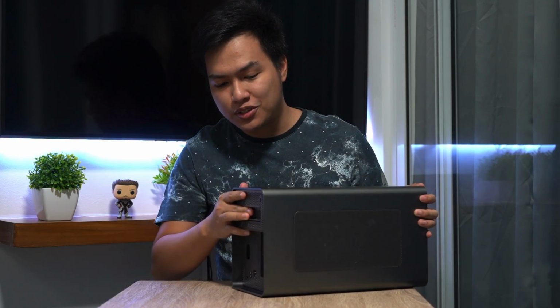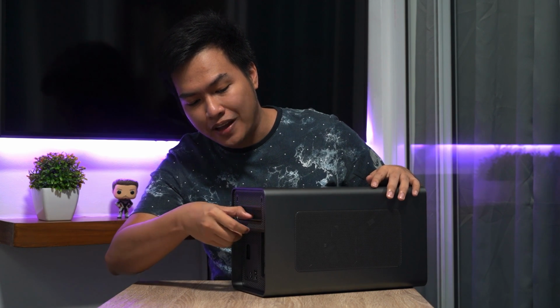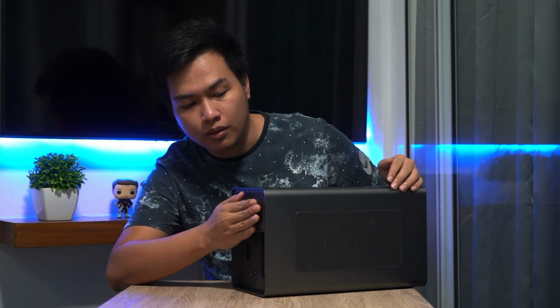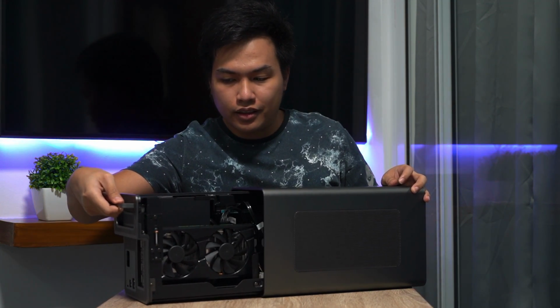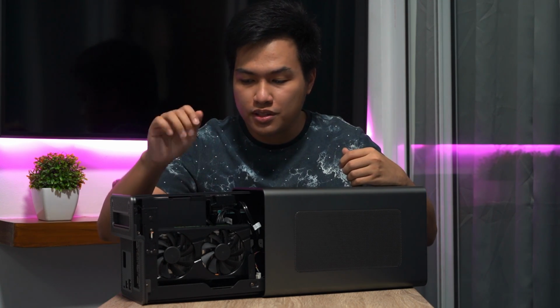So this BoostStation is quite big because it has a full-size desktop graphics card inside. You can actually see here behind the device, it has this fancy lever that if it's laying flat on the back of the BoostStation, it is locked. But once you pull it, it enables you to see the graphics card installed on this device.